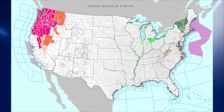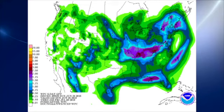Fortunately for us, the heat is off to the west as the northwestern U.S. is suffering under some heat advisories up there. And most of the rest of the country is in pretty good shape weather-wise. The focus for rain over the next 5 days is going to be with embedded systems moving through the Ohio River Valley, as well as, of course, the front that is along the Gulf Coast that will allow moisture to come back into our area starting about Tuesday.